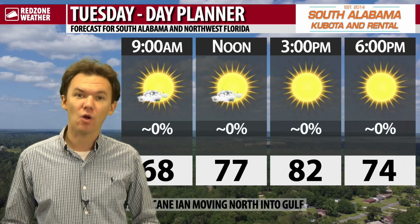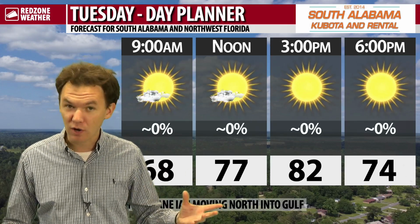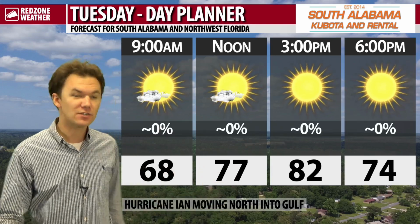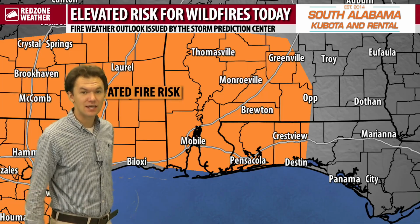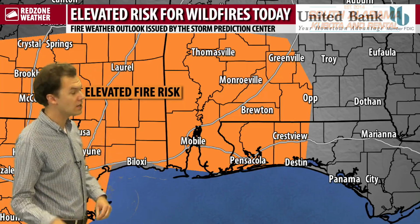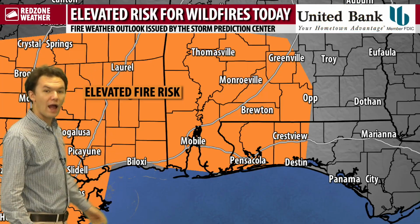We've got many communities across the region in the low 60s starting out this morning, but by the time we get to 3 o'clock, most spots are going to be in the low 80s. A nice day all the way around. By the way, quick note, we will have an elevated wildfire risk today. Just be aware of that if you're conducting a controlled or prescribed burn across the region.